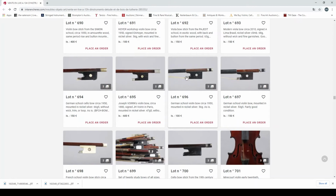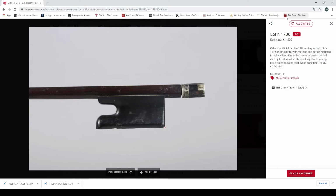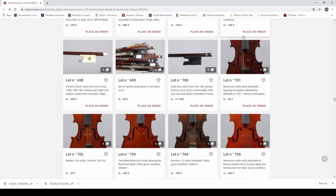French school violin bow stick. Okay, load of bows. Cello bow, 19th century school, 1819. Amaret, rear ring, nickel silver, 59 grams. Okay, this is probably one of the more interesting bows so far. It's an interesting frog. Okay, that's a curious cello bow. Could be an interesting one. Needs a bit of a restoration.